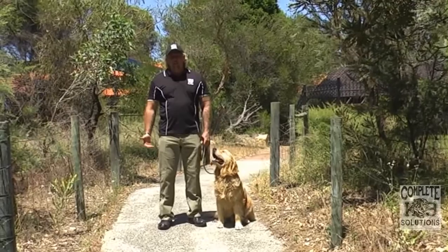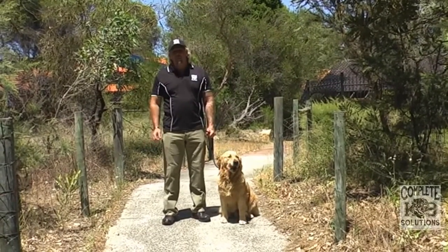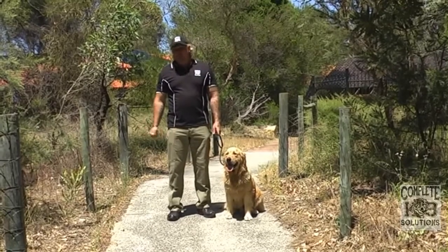Throughout the duration of our walk, there's going to be times when our dog becomes distracted. And it's really important that straight away, as soon as this happens, we get the dog's focus back on us. This can be when a dog is distracted by another dog, a smell, or just wants to go in a direction that we don't want it to go.